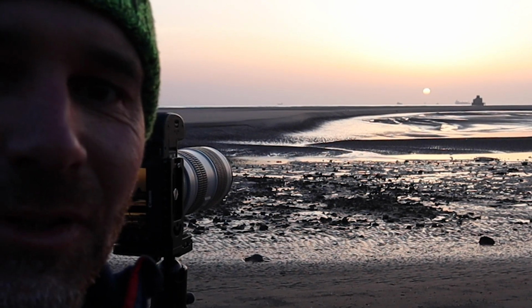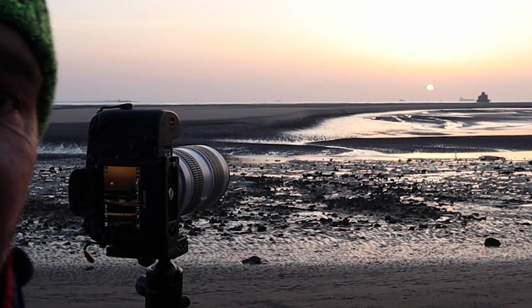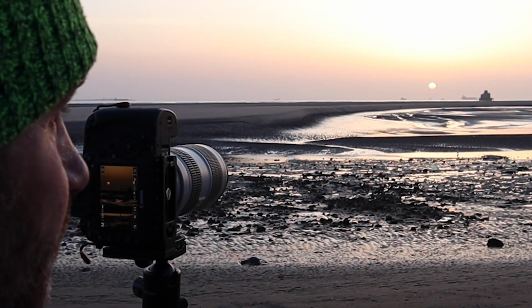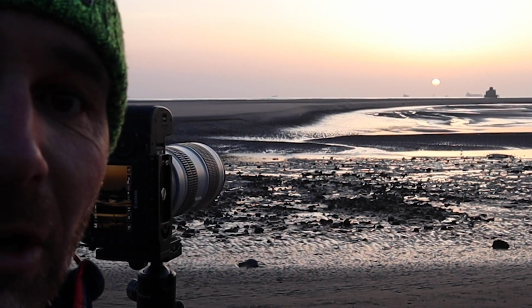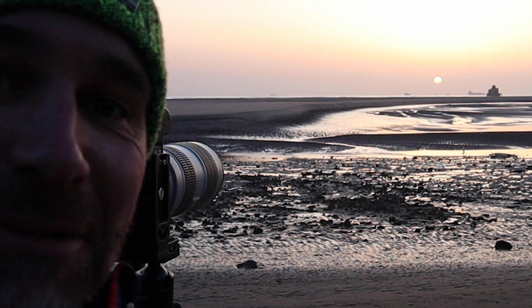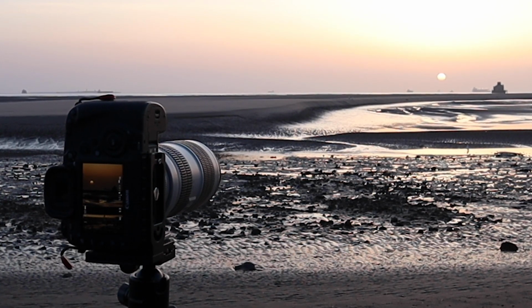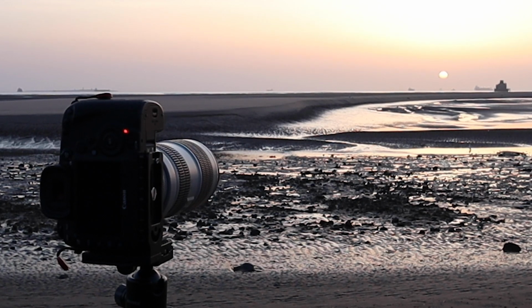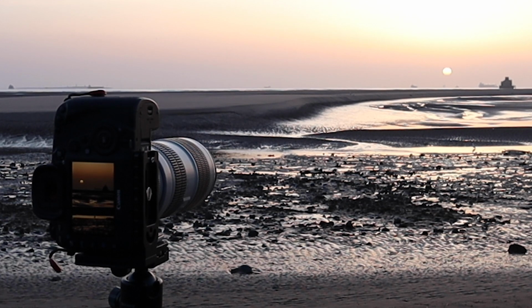Some lovely shapes and shades with the tide being right out, and we've got this bit of a bank here at Cleethorpes, and obviously lots of little puddles that are catching the lovely orange light, so really happy with this shot. I'm just going to move a bit further that way.